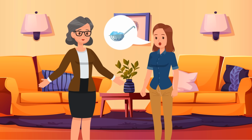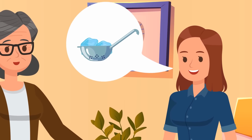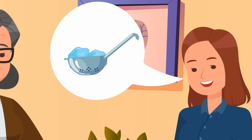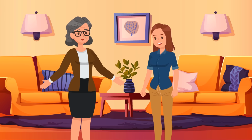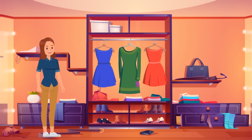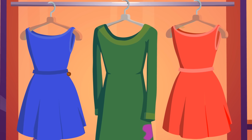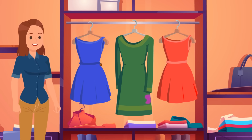Amy needs to freeze some water and put the cubes in the colander. Technically, frozen water is still water, right? Next, her stepmother asks Amy to pick out the perfect evening dress for her. Amy walks into her stepmother's closet, and there are 3 dresses, a red, a green, and a blue. Take a look at the picture. Which dress should Amy choose?